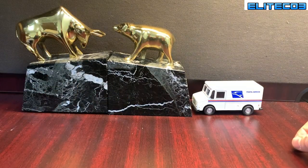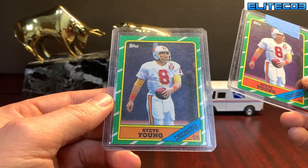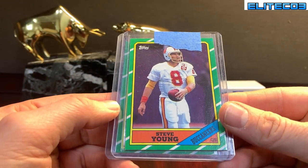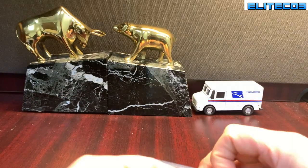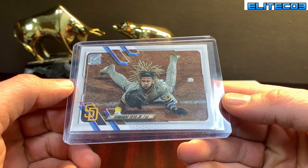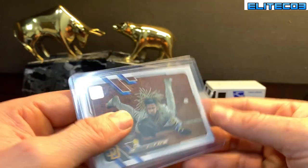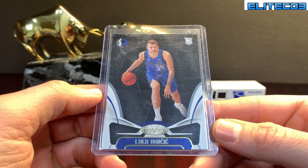So there's Pujols, of course. Couple Steve Youngs, just picking these up here and there, anywhere from 10 to $40 raw. It just kind of depends on the condition and the seller, but mostly in the $15 range, I'd say, on the Young Topps rookies. Tatis again sliding. We just saw that one. Here's an ultra modern card. Luka certified.